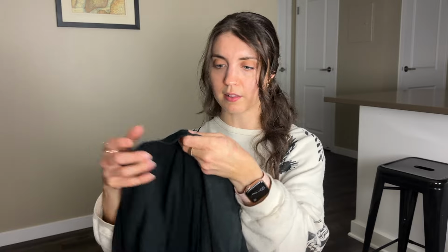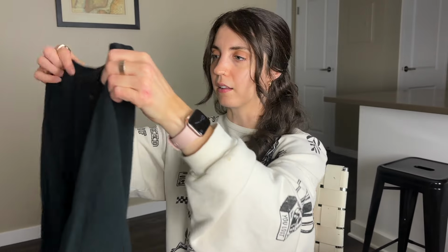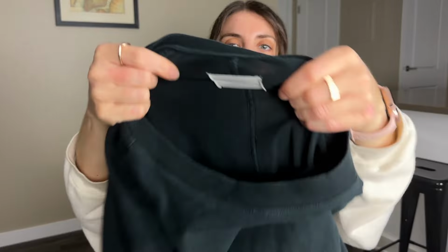Okay, this one is most likely gonna be an eBay sale, I'm gonna guess. The brand is called Fear of God.